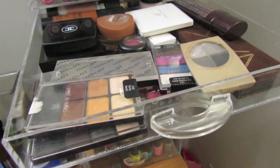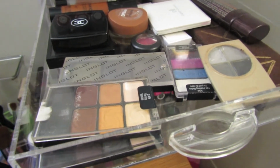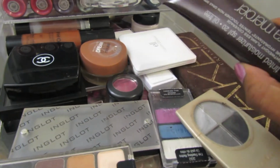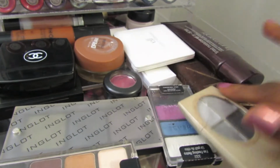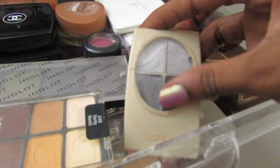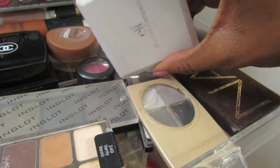This is a pretty unloved drawer. These are pretty much eyeshadows and foundations that don't get a lot of love and that I just don't have a lot of places for. So this is my backup Laura Mercier Tinted Moisturizer. My Naked palette doesn't get a lot of love. Some random drugstore palettes. This one's from L'Oreal. This one's from Wet n Wild. My e.l.f. palette that I made the other day.